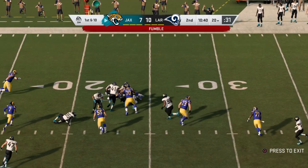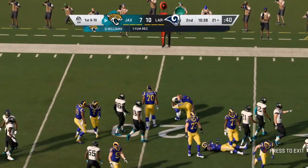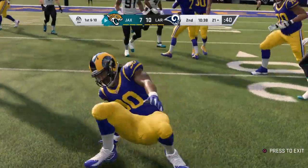Looks like them. And Gurley, he fumbled it. Gurley fumbles the football. It's loose. And the Jags grab it. And his guys are going to take over at the 21-yard line.